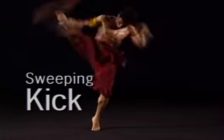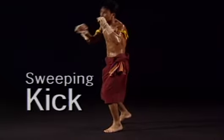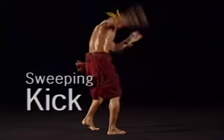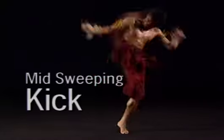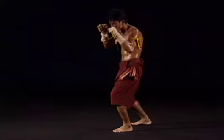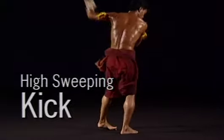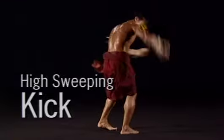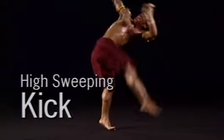The sweeping kick. There are three types of this kick: high, mid-level, and low. High sweeping kick. The target of this kick is any area above waist level.